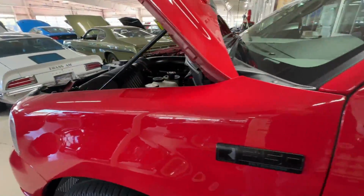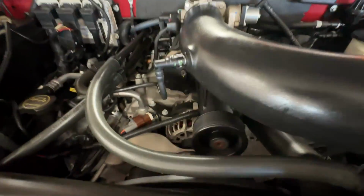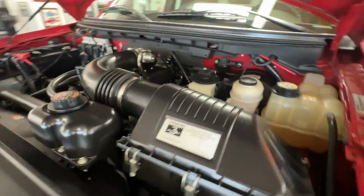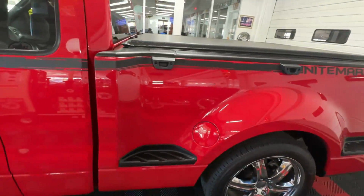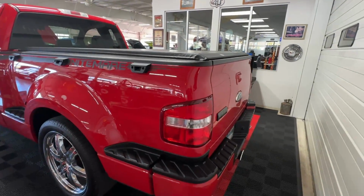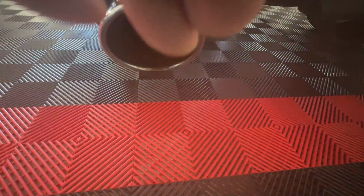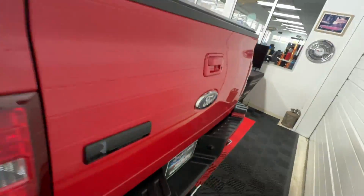7,000 miles on this truck. 445 horsepower out of the 5.4 liter Triton V8, automatic overdrive transmission, supercharger, banging out 13.5 second quarter miles, 500 pound-feet of torque. It will throw you back in your seat. It is not your average Ford F-150. Nice sound out of the exhaust. What a great looking machine.